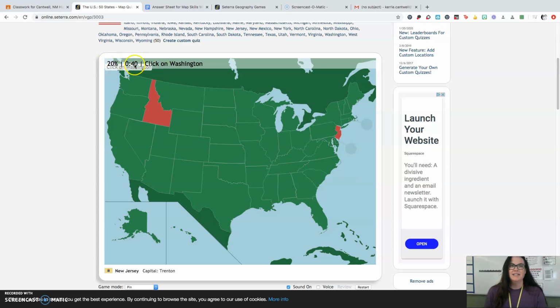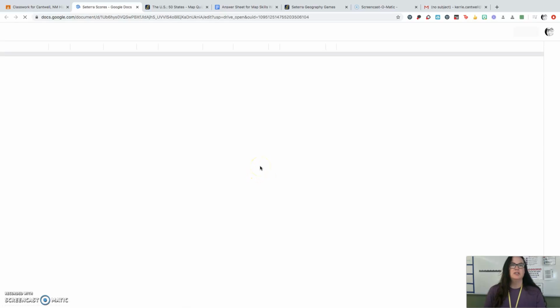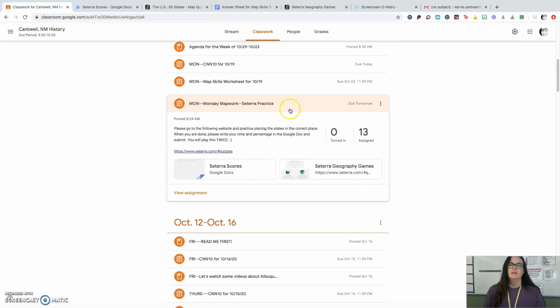So practice this, and then up here, when you are finished, I want you to type in your percentage and the time. Excuse me. That's right here in the corner. You are going to put that under the Google Doc that says Cetera Scores. And again, guys, you're going to play it 2 times. So you're going to put your first try, your percentage and time here. Play again, percentage and time here. Okay? So that is what we will be doing today.